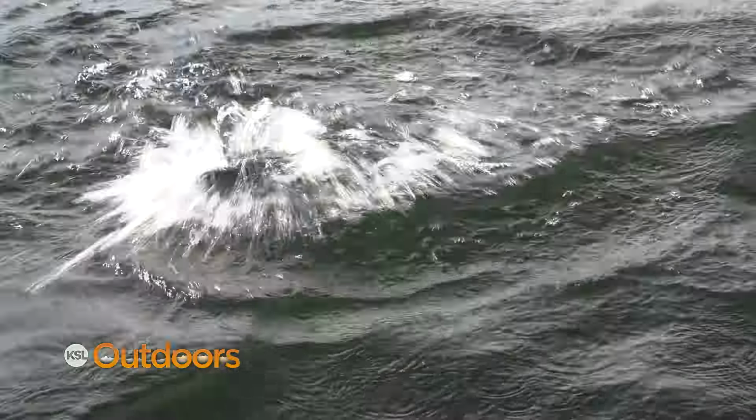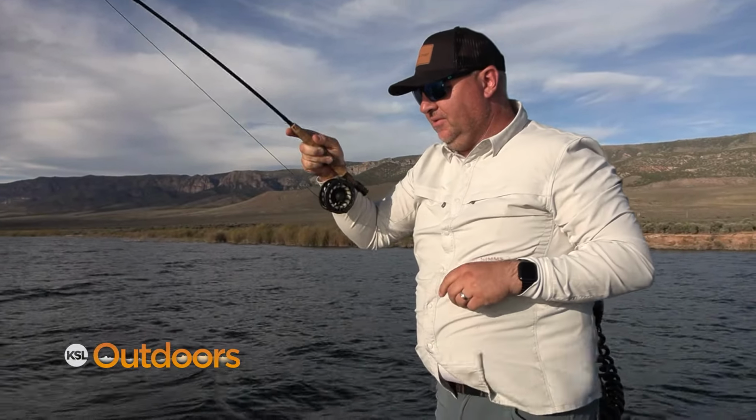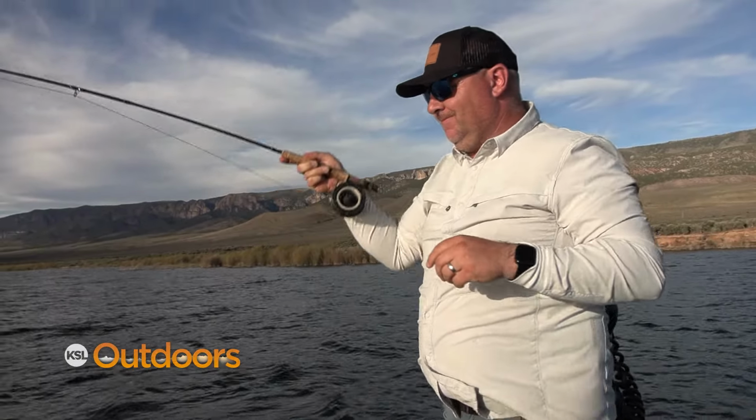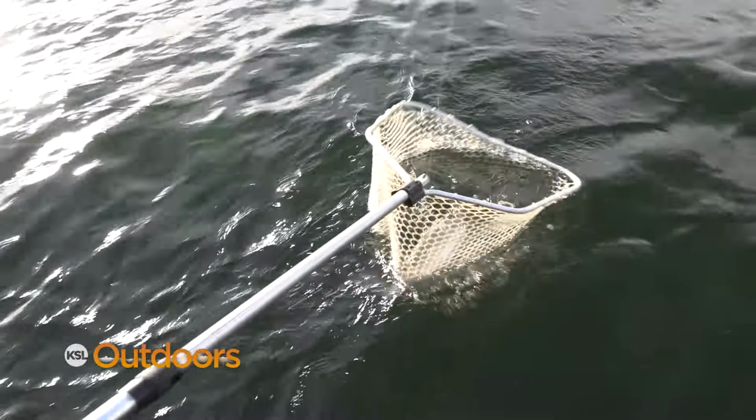We stock about 240,000 rainbows every year in the fall, and that supports a really great fishery. Got the skunk off. It brings folks from all over the state of Utah and even from out of Utah to come here and catch nice, big, healthy rainbows. Nice fish.